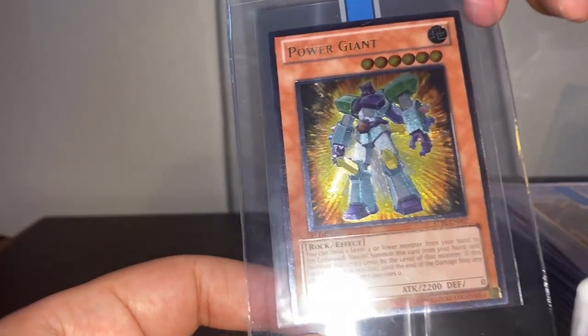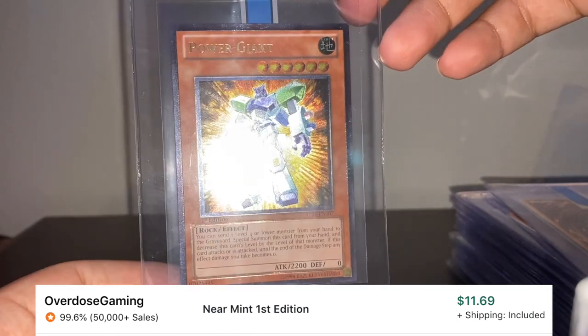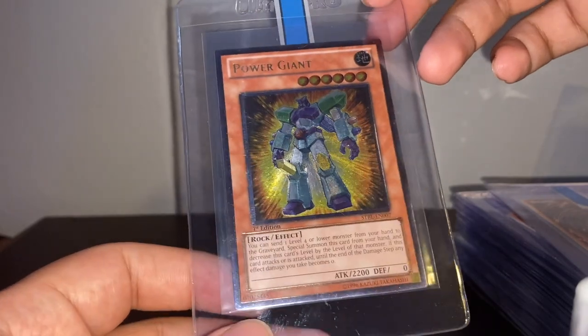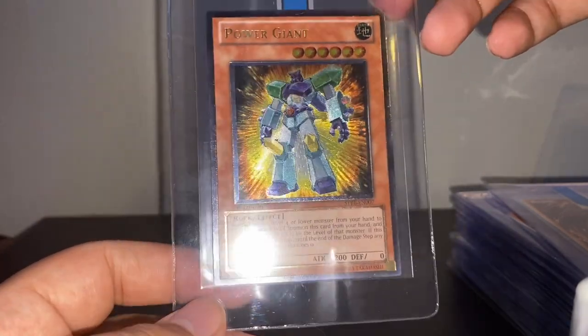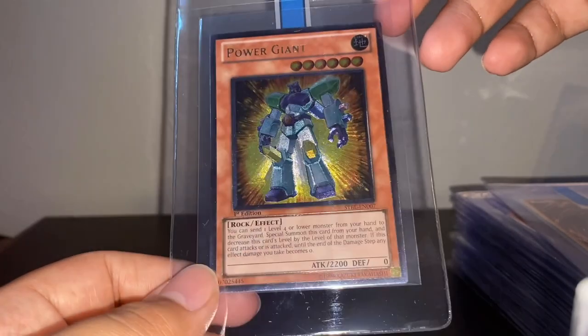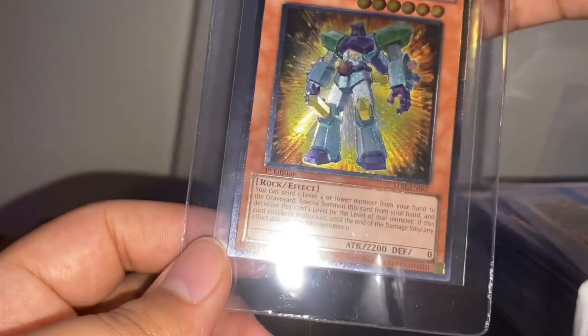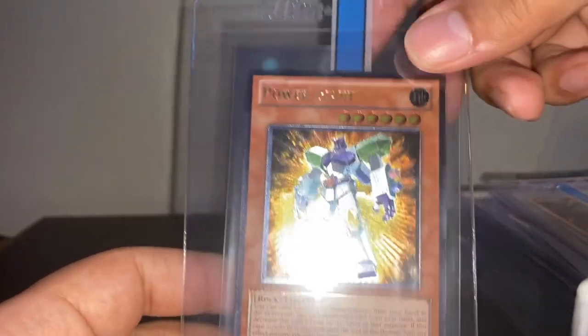Alright, now Starstrike Blast is another one that I'm trying to complete the set of. I want to grade all the Ultimate Rares. So here's one, Power Giant. I got this from a guy on eBay. He said that this was light play, and it's literally mint. A little off-center from top to bottom. Left to right, it's good. Surfaces are perfect. Back as well. So for light play condition and light play price, that's really good.